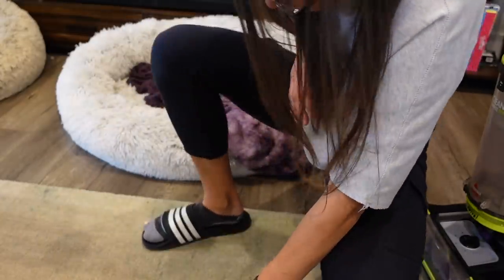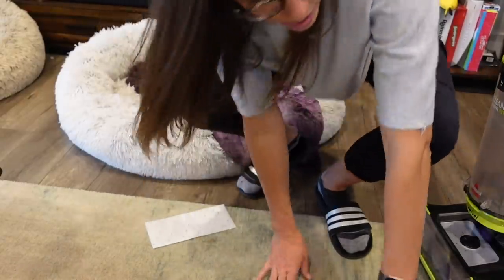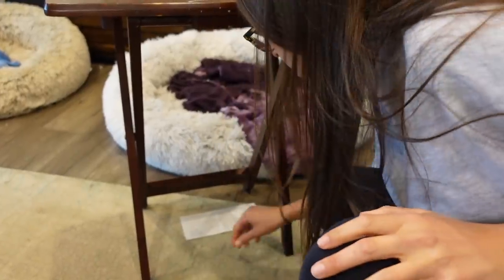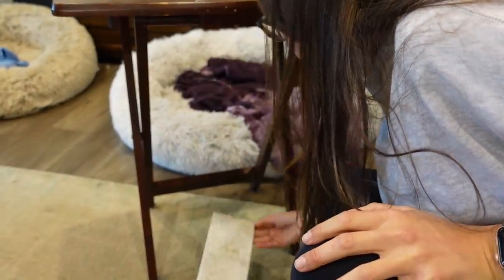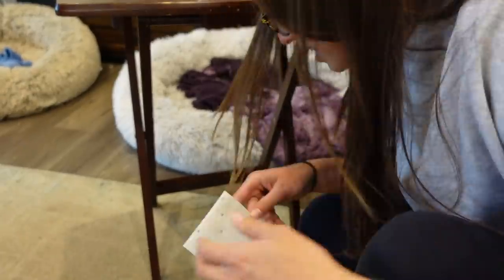Have I released it? All right, now I'm going to put something over this so the dogs do not touch it. And we will be back in 30 minutes. Okay, it's been 30 minutes. Let's peel this up and, oh my gosh, it did it. Wait, it actually did something.